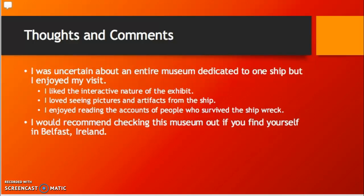So I certainly would recommend going to check out the Titanic Museum if you ever find yourself in Belfast, Ireland. It's one of the many really interesting cultural attractions there. It was definitely hard to pick which cultural attraction to focus on in Belfast, Ireland. As a social studies teacher, I also absolutely loved learning about the troubles between the Catholics and the Protestants that are still kind of there today. So it's just, like I said, one of many really neat things to go visit there.